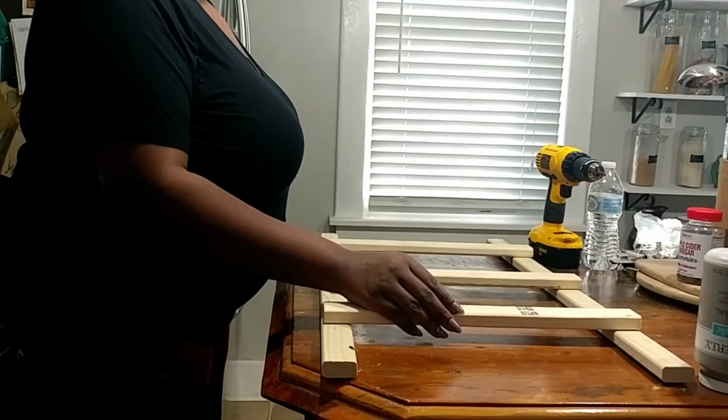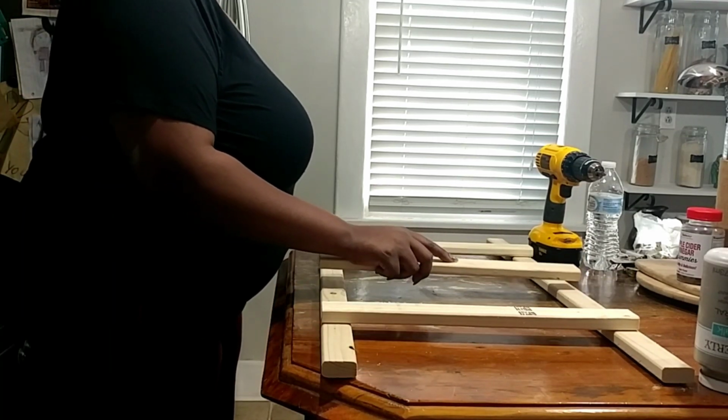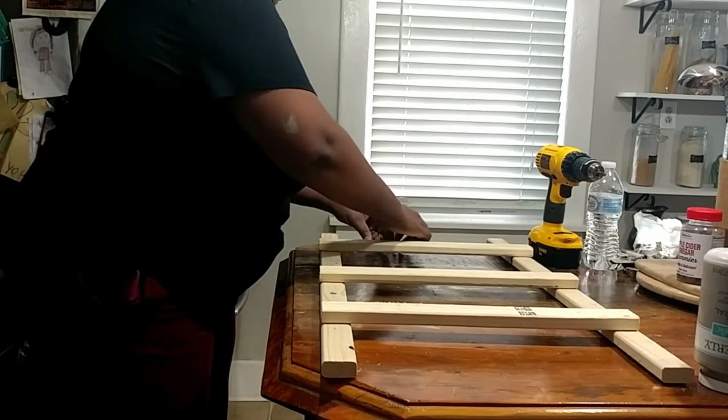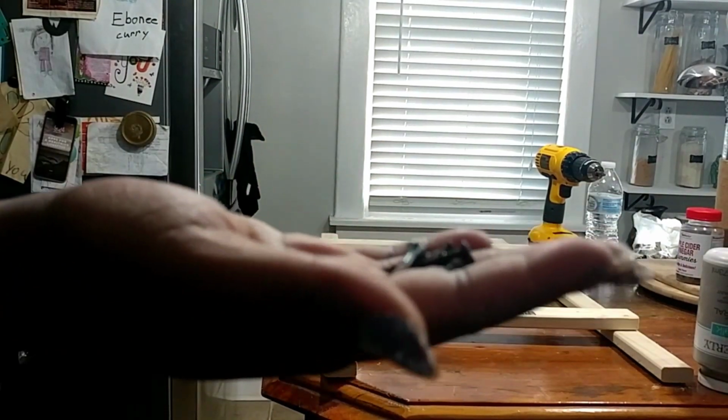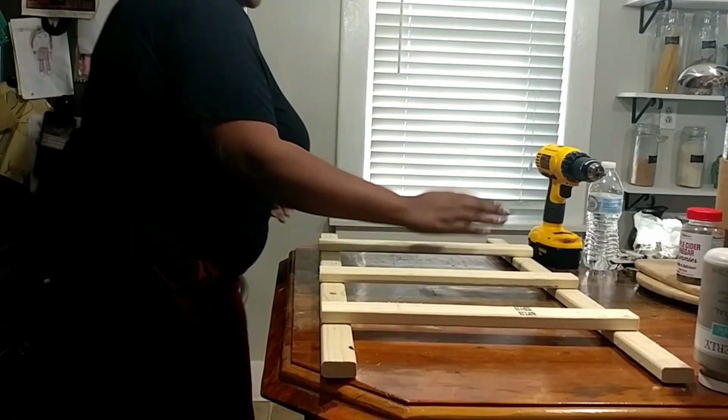So now let's finish up my project. I've got my 5 pieces of wood and I am just kind of laying everything out, and I have some screws here that I'm going to use to screw everything in place. So that's what I'm going to be doing next.